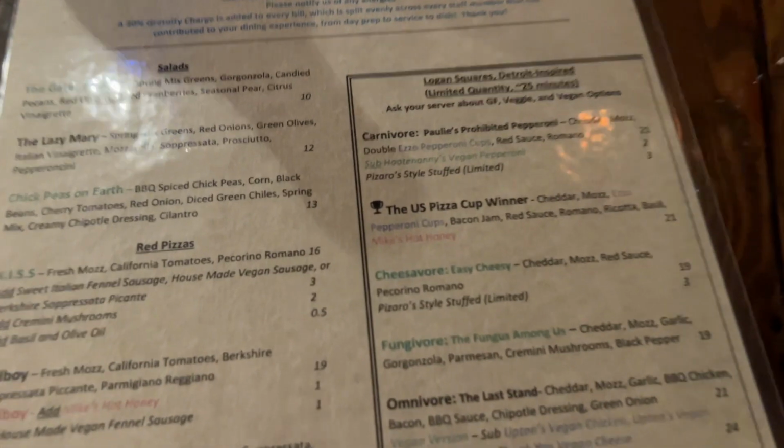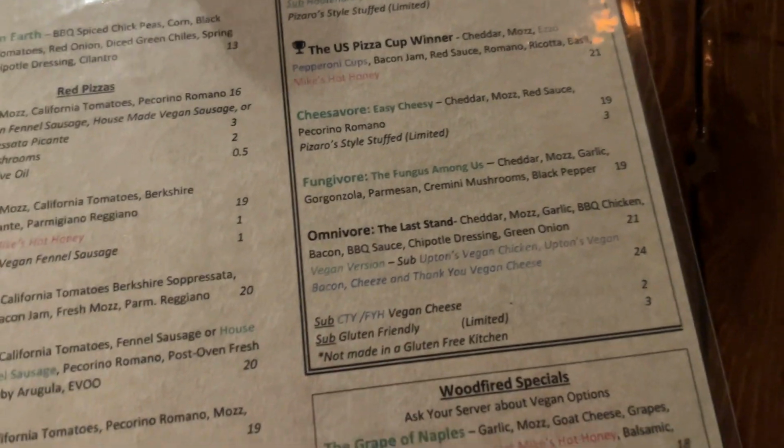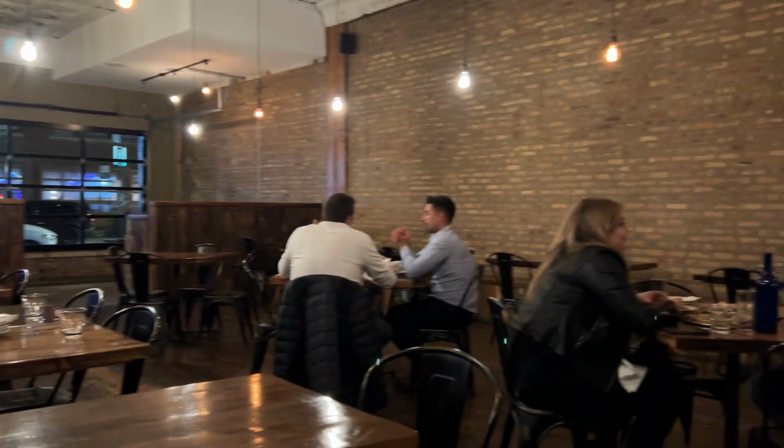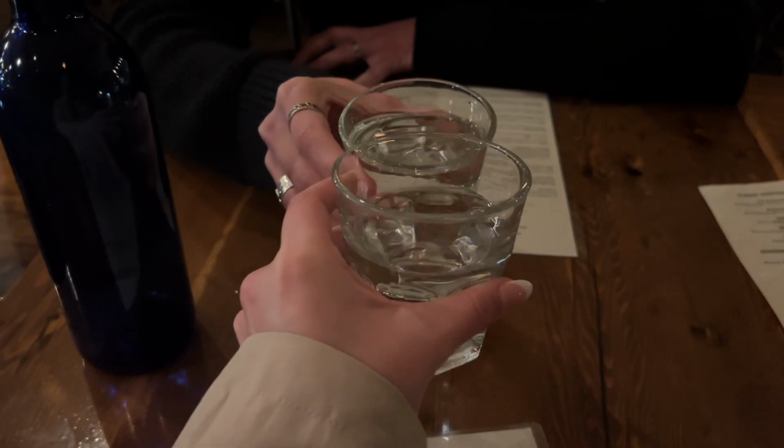Okay, we just ordered. We decided to get the omnivore and make it totally vegan. It looks so, so good. This place is so cute in here. It's a whole vibe. It's not super busy, which is nice too, but so excited for our pizza. We're not ordering Jinx, so cheers, the hydration. A vegan last, yes.